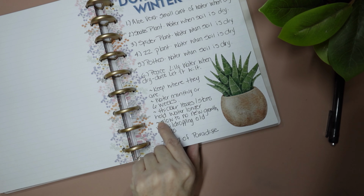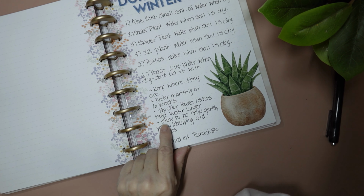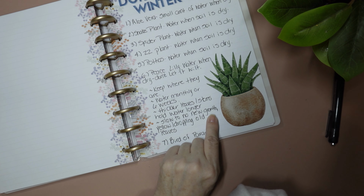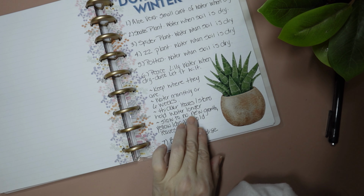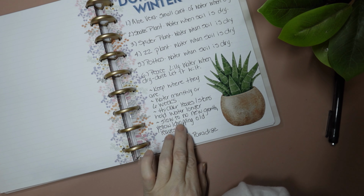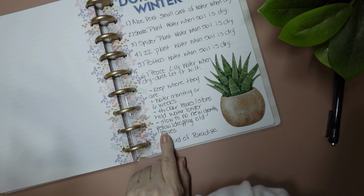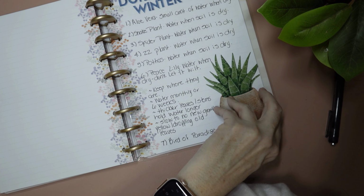Oh, thicker leaves and stems hold water longer. I knew that, but it's good for me to remember that. Slow to no new growth means that they're likely dormant. Yellow dropping old leaves means that it's dormant, which is what my prayer plant is doing. So we're hoping that it's dormant and not overwatered. The bird of paradise goes dormant in the winter.